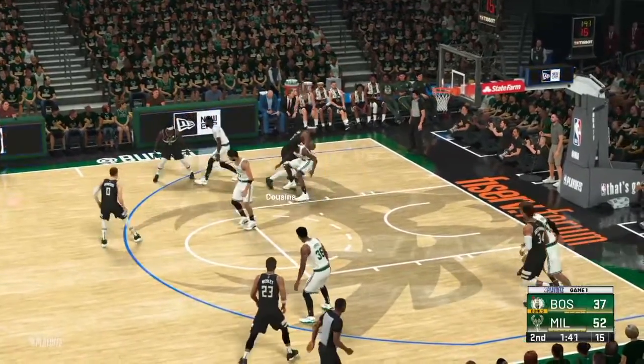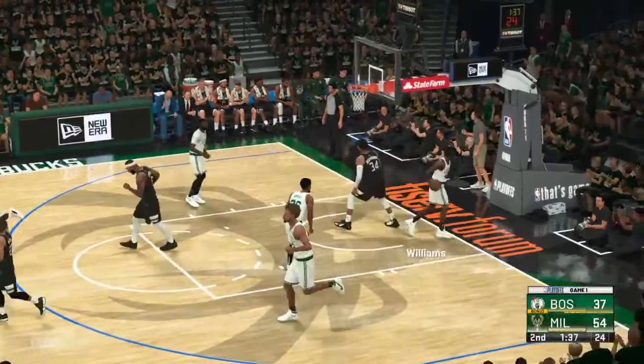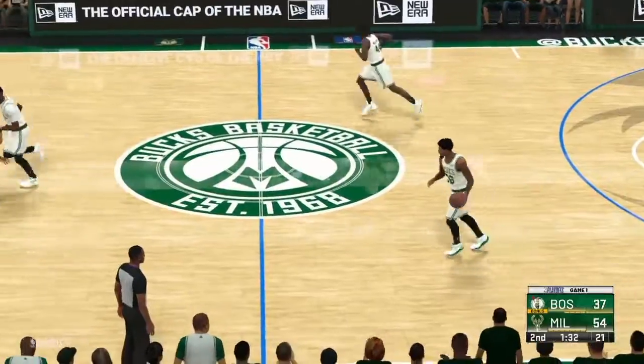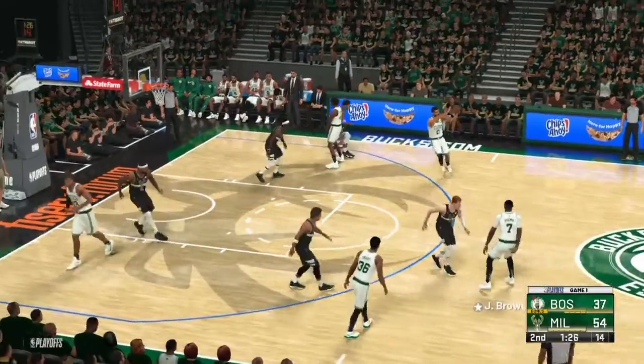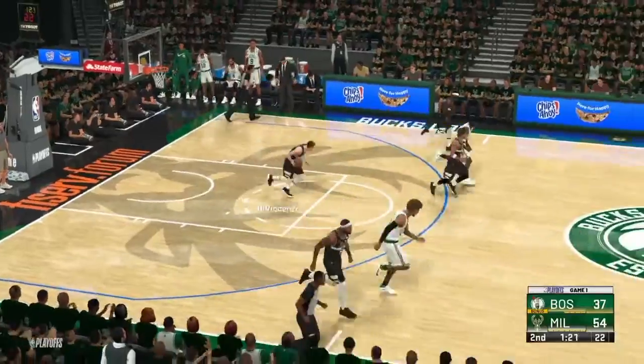Holiday passes to Cousins. With some arc, that one falls. Nice feed that time from Holiday. Holiday's got 9 assists in the game. Great passing. Smart with the ball. Pass to Brown. Outside Tatum. From downtown. Rebounded by the Bucks.